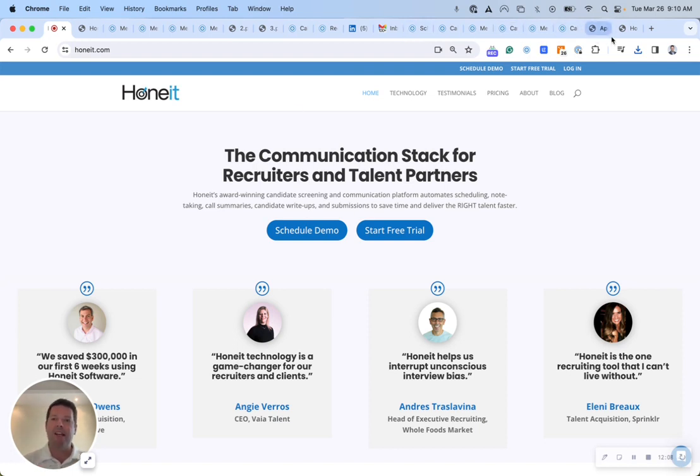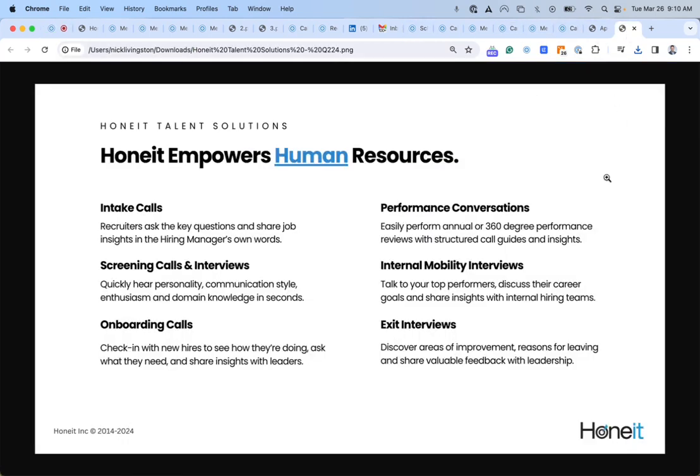So excited to introduce you to the Honet communication platform. It's purpose-built to empower human resources and turn all of those important, meaningful human conversations like intake calls, screening calls, interviews, onboarding calls, internal mobility conversations, or even exit interviews into real-time structured data that helps HR deliver more value to the line of business and make better HR decisions.